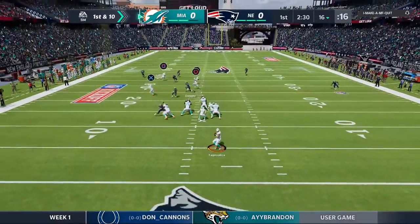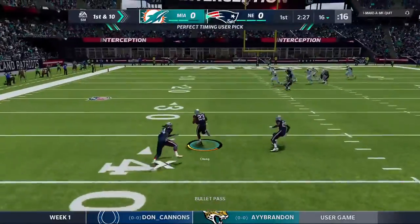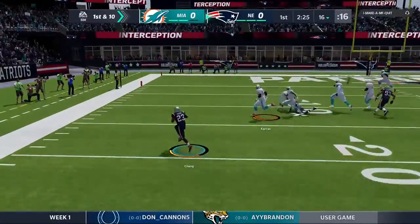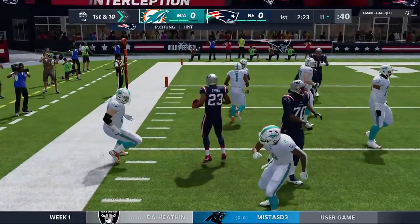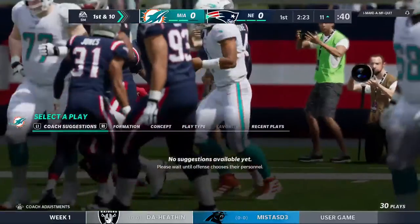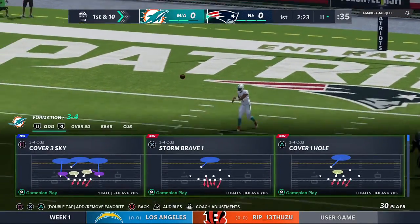Now a play fake. Here's Tagovailoa, and he fires one. It's intercepted. Picked off by Patrick Chung. Raekwon McMillan. That's not one that he's going to want to remember, but he had to get it out of the way at some point.